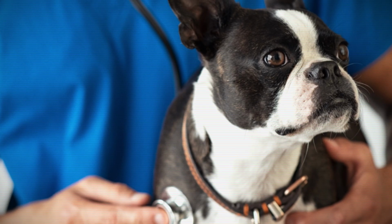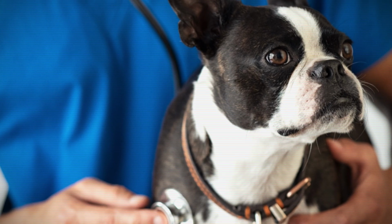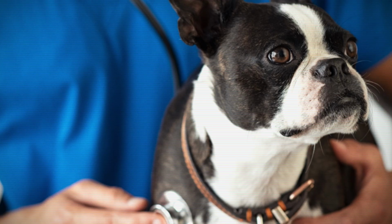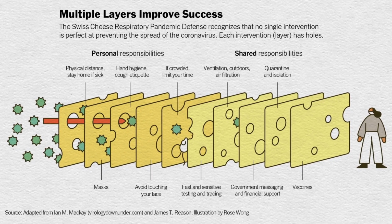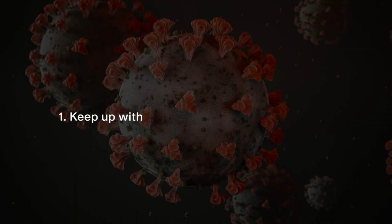Makes it even more important that we are very careful to prevent infecting our dogs with COVID. So to prevent infections from coming into our households, a multi-layered approach is standard of care. This means, one, make sure to keep up with your COVID vaccines and boosters.